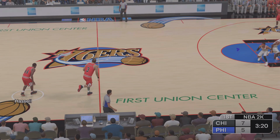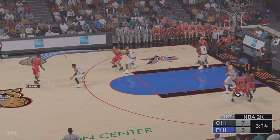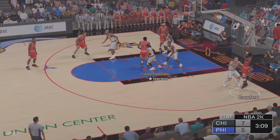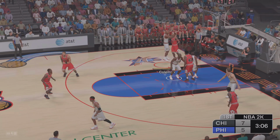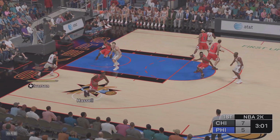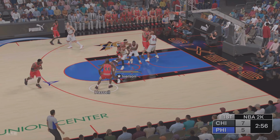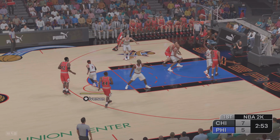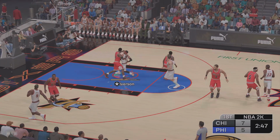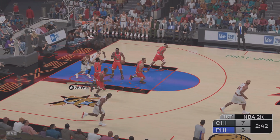Bulls have gone 3 of 5 shooting the ball so far. Here's Hassel. He averages a bit over 6 points a game. Marshall sets a screen for Crawford. Over Van Horn. Knocked away. Boy, that's got to be terribly frustrating there. I mean, with the defense not hustling and he still misses, boy, he wishes he had that one back. Hassel, the pass to Rose. Rebounded by Coleman. Here's Iverson. Pass to Van Horn.